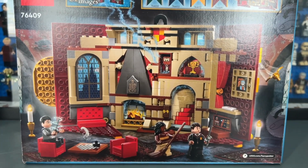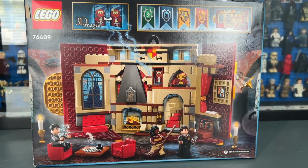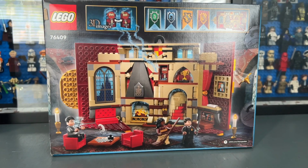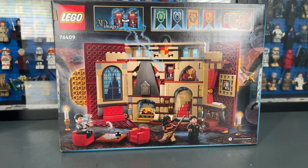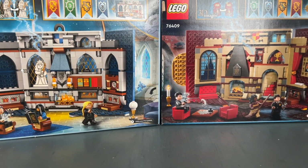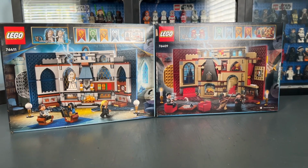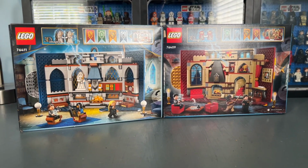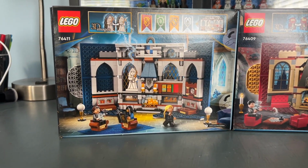What's also really cool about these is it's not just a banner, it is the interior of the corresponding house's common room, which I think is really great. Tons of details can be found in both of these, and I'm very excited to start building this. I have never built a LEGO Harry Potter set. These two are my first ones ever, so I think this will be a very interesting building experience. I'm excited to see how different it is from the other sets I've done.